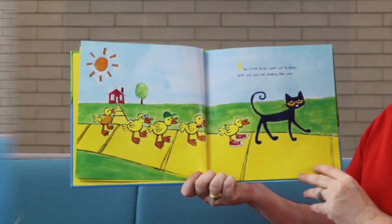We're going to do a Pete the Cat book. There's been a number of authors that have allowed us to use their books for story times during the coronavirus scare. And James Dean is one of those authors. So we'll be doing a number of Pete the Cat books through story time. So this one is The Five Little Ducks.